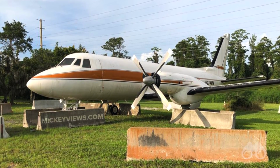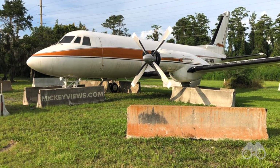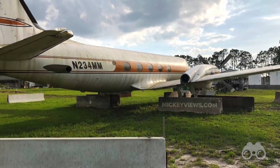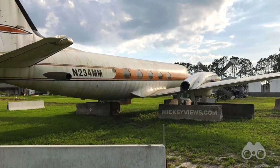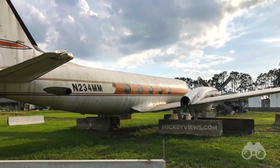Right off the bat, I want to give a disclaimer. These photos were not taken by anyone here at Mickey Views. Never go where you aren't supposed to on property. These photos were sent to us from an inside source who is permitted backstage in Walt Disney World, where Walt's plane has been located since it left the backlot tour.